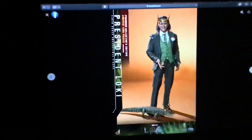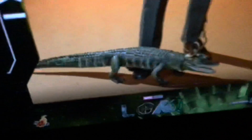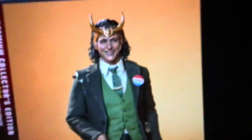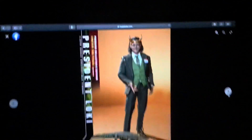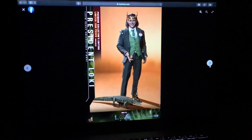Again, President Loki right there. There's the alligator right there. Loki. The detail on this figure, incredible, and the sculpted detail on the figure, incredible. The sculpted detail is fantastic. This President Loki, incredible. Okay, moving on.